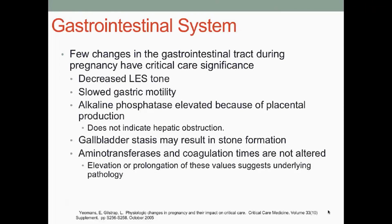It's important to remember that the placenta produces alkaline phosphatase, so AlkPhos levels will naturally be elevated during pregnancy and don't indicate hepatic obstruction. Increased gallbladder stasis may increase the risk of stone formation. The liver function tests of the aminotransferases, coagulation times, and bilirubins should remain normal in pregnancy, and any abnormal value should be considered, again, pathologic until proven otherwise.